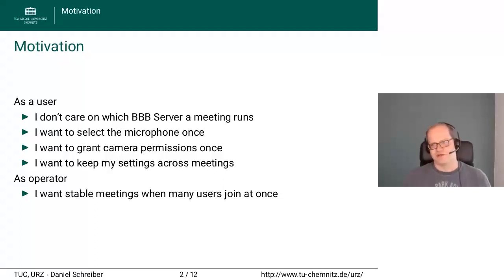On other services, this is not required. For example, on Jitsi, you can run multiple Jitsi servers for load balancing and capacity, but you're only asked for permission once. With the setup we are discussing today, you can set it up in a way that BigBlueButton will ask you only once.